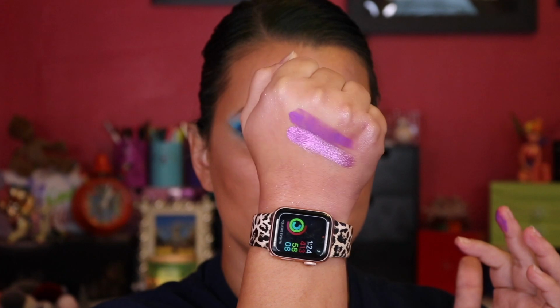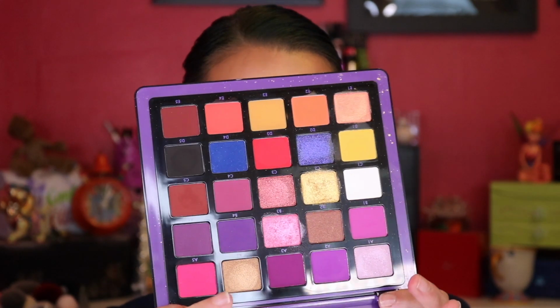See how foiled those are? And you can see that that matte has quite a bit of pigmentation. It goes on extremely well. They blend really easily. So I kept all my big Norvina ones. So that one was number 5. This one is number 1.